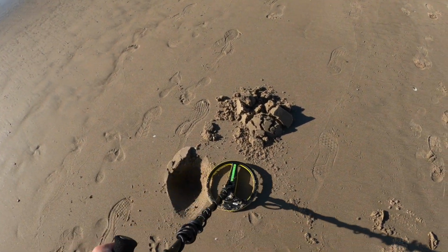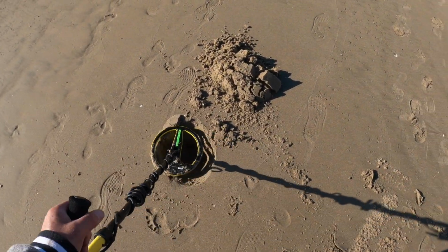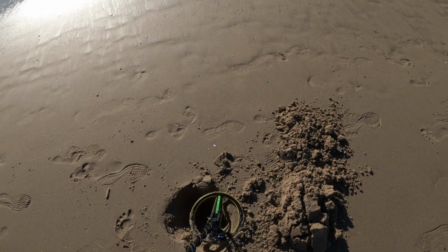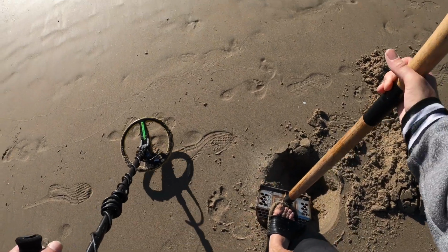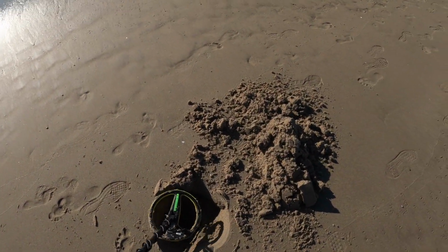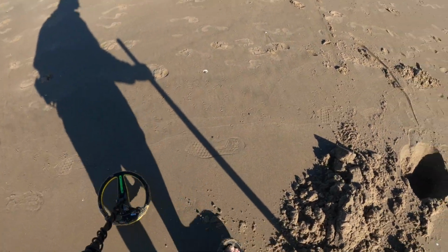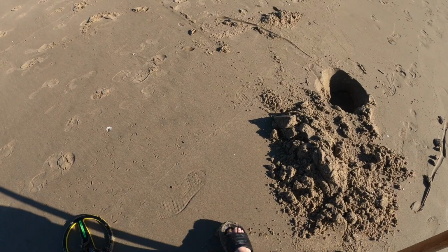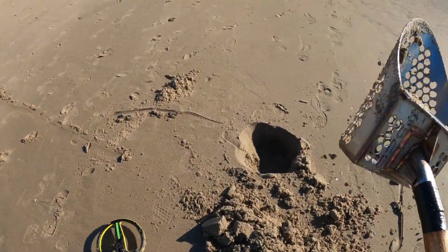Let's put it in a swim lane. Sounds rough. Sounds better. No, might just be on the edge. Got it out. And I originally found that in a pinpoint. Penny kind of day. Okay.